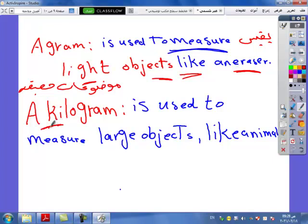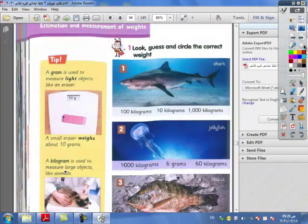A kilogram is used to measure large objects, like animals. Okay? Look and check the correct weight, الوزن الصحيح. Picture number one. What is it? A shark. 100 kilograms or 10 kilograms or 1,000 kilograms? One thousand kilograms. Okay?